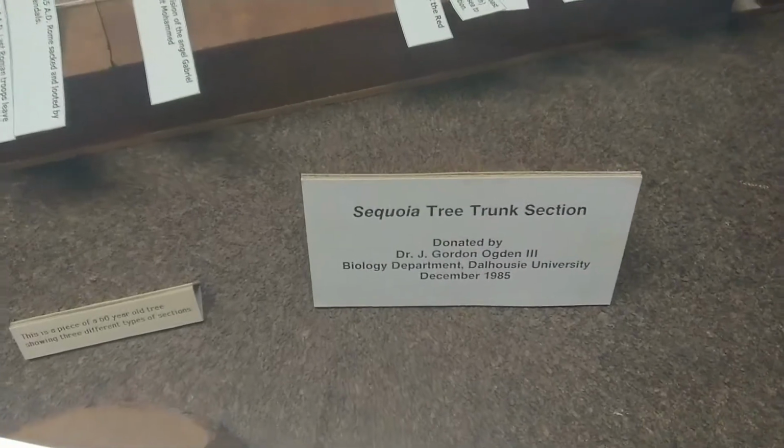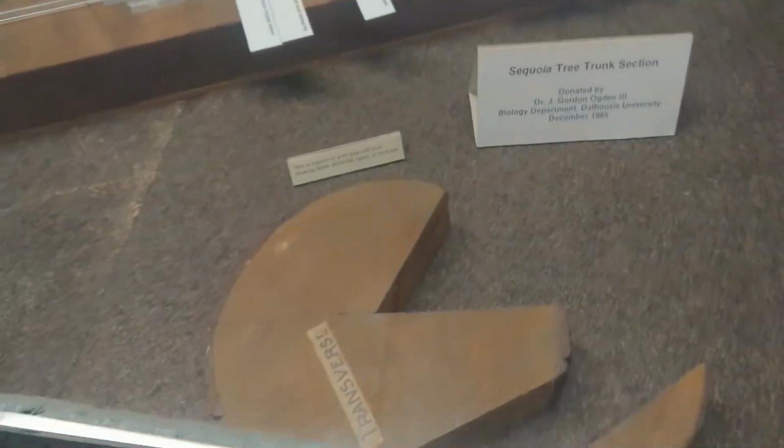This is a section of tree trunk from a sequoia tree.